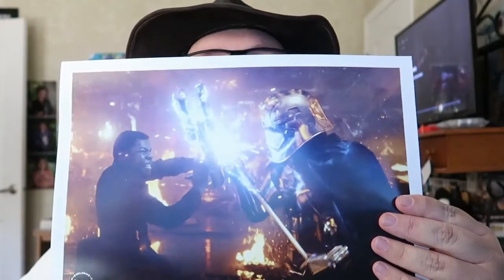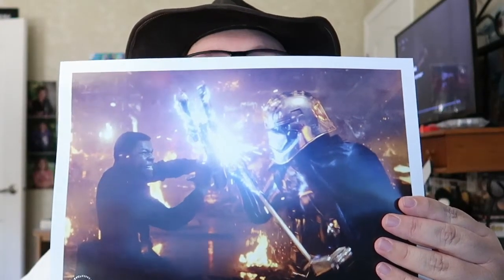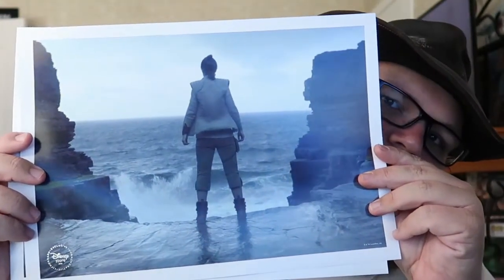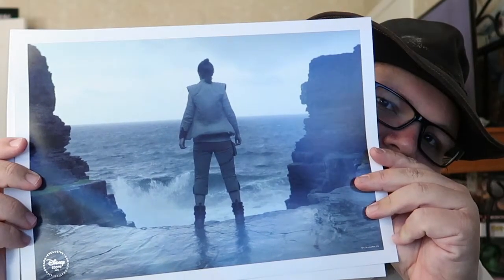So first one up is we've got Phasma and Finn fighting. I like that. I'm a big fan of the Phasma character. I wish they had done more, and unfortunately, I don't think that's going to happen. There's a book out that I'd like to pick up that's just about Phasma, so hopefully I'll get a chance to do that. Then we've got Rey standing on a cliff overlooking the ocean. This is during some of her training in the movie.